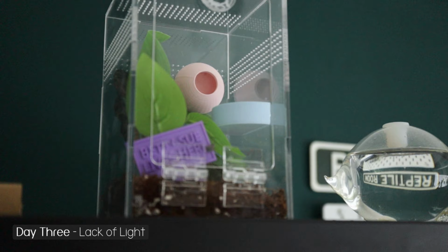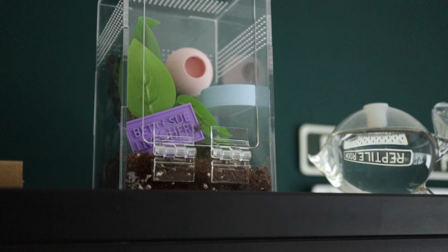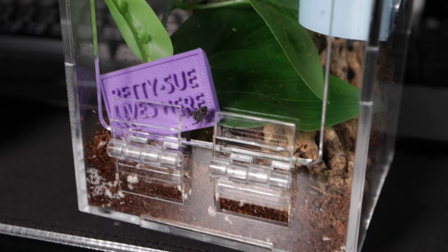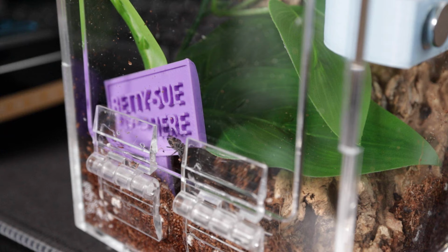So it's day three with Betty, and one thing I think I forgot to mention in the video when I first got her is these spiders like bright lights, and although the reptile room is one of the brightest rooms in the house, I just don't think it's cutting it. I am actually thinking of getting her a little LED lamp or something that doesn't give off any heat but makes things nice and bright. But as you can see, she's down here today.